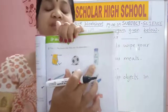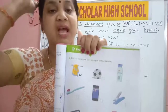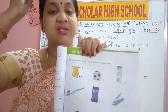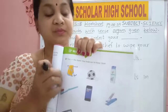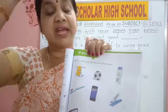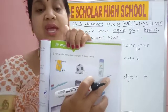Shampoo. Yes. Shampoo is used to keep our body clean. How? Shampoo is used to keep our hair clean. We put shampoo on our hair so that whatever sweat, dust, dandruff is there in our hair will go, and it will be good and fresh. Our hair will become clean if we use shampoo. For body, we use soap to clean our body. So, for hair, what should we use? Shampoo. So, tick in the shampoo box. Okay. Now, move to next one.